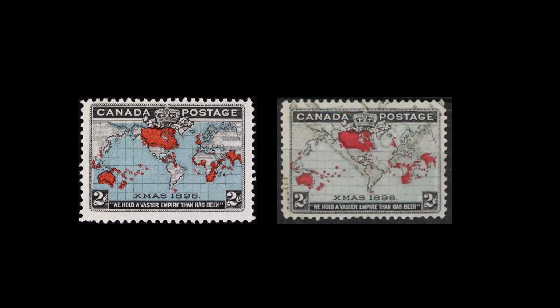collect. There's just one more stamp of note during Victoria's era, which has been described by some as the very first Christmas stamp. Technically it's not a Christmas stamp. It was a stamp issued in 1898 to celebrate the Imperial Penny Post. And because it was issued at Christmas in December, it was inscribed with the words Christmas 1898. However, it's not regarded as being a Christmas stamp, despite the words.